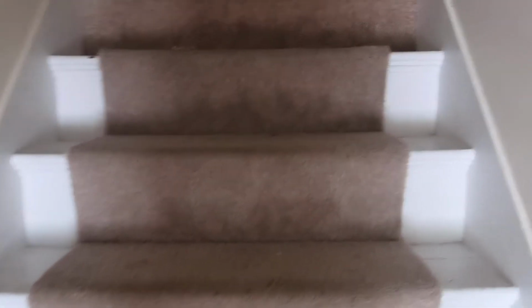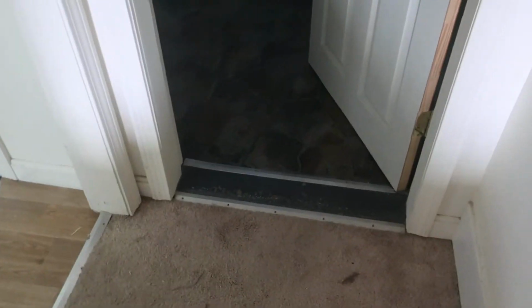You should go upstairs. This carpet will get cleaned as well. I don't know if it's too dirty. I think it's mostly dust bunnies, but we will clean it as well. And then you've got a full bath as you come up the stairs. And this got a new toilet a couple years ago. They did the floor over as well.